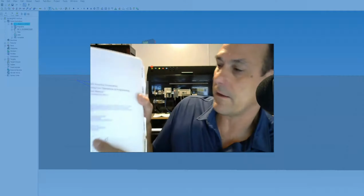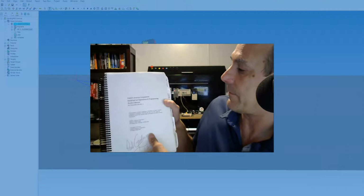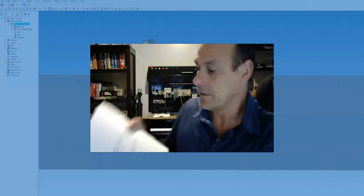And they give you this huge book here. I'll see if you can see it: Fanuc America Corporation Handling Tool Operations. It's pretty massive. There's a lot in here.